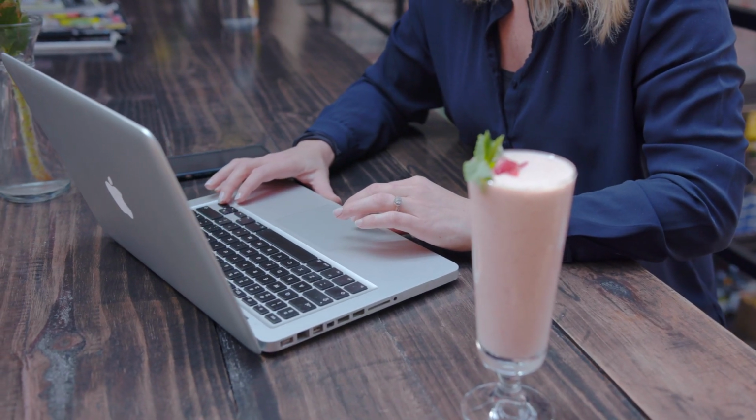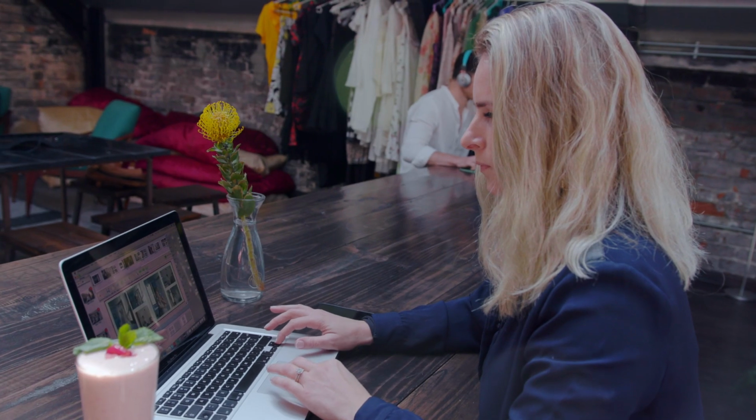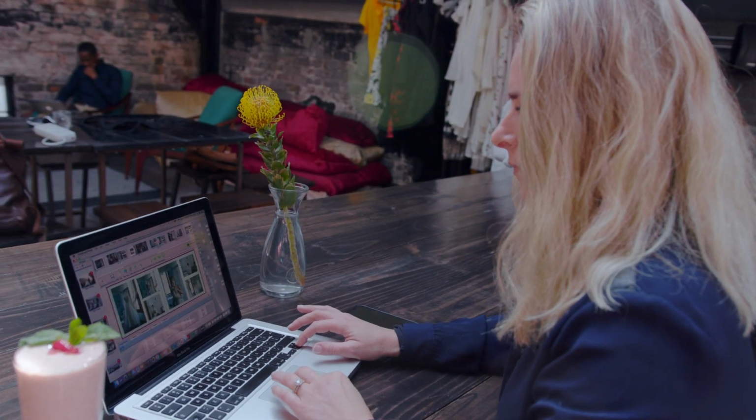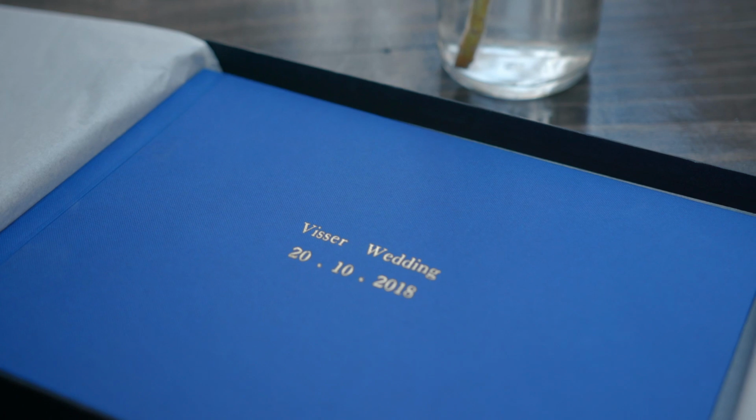Anneleen designed her photobook herself using our Create and Print software. The software is user-friendly, so even those without design experience can easily create an appealing photobook layout.